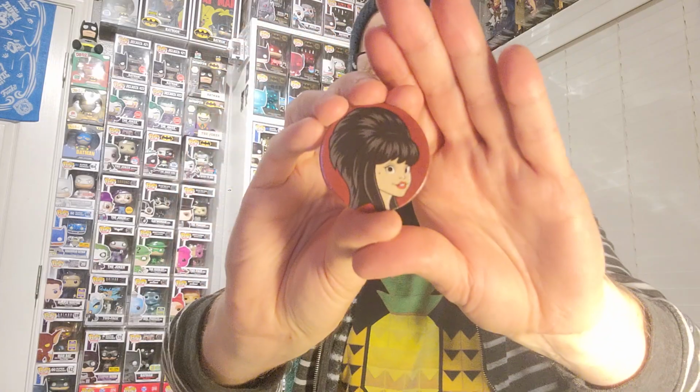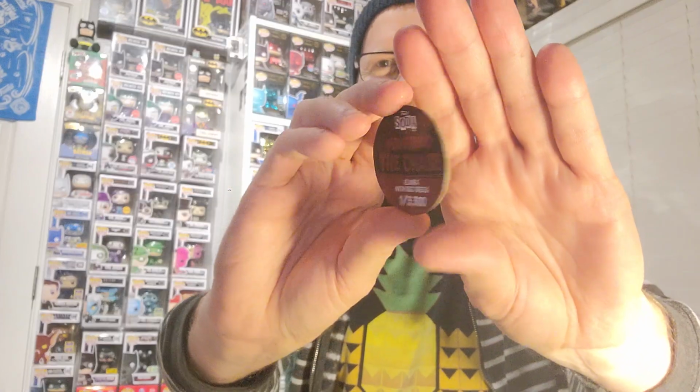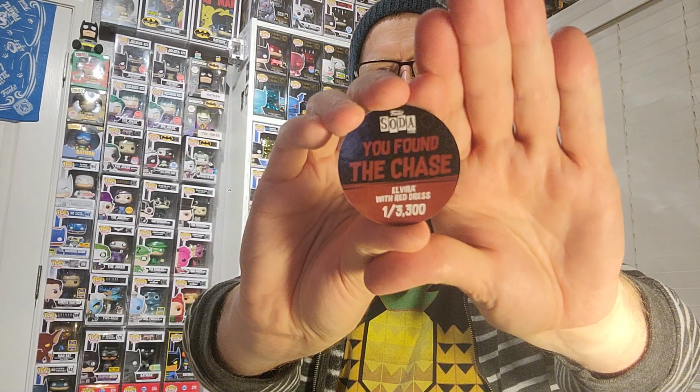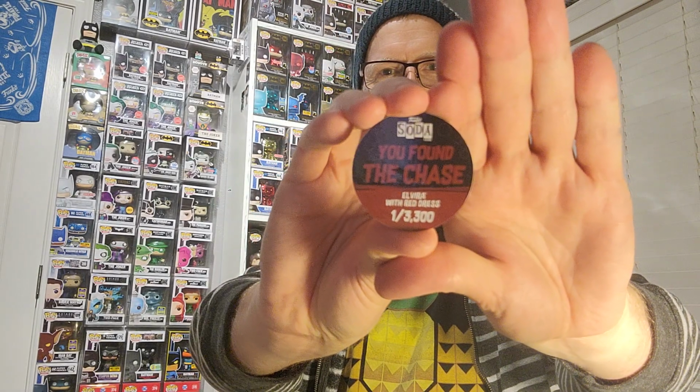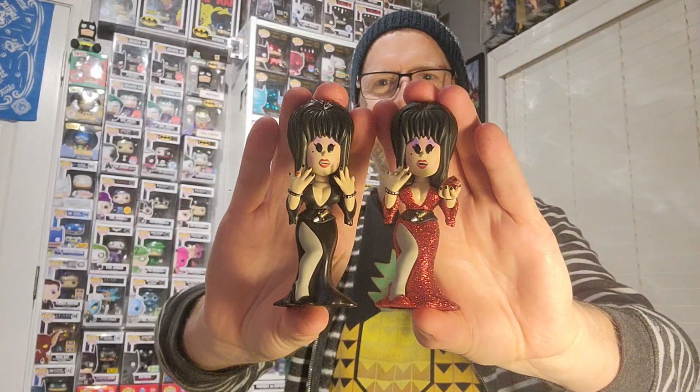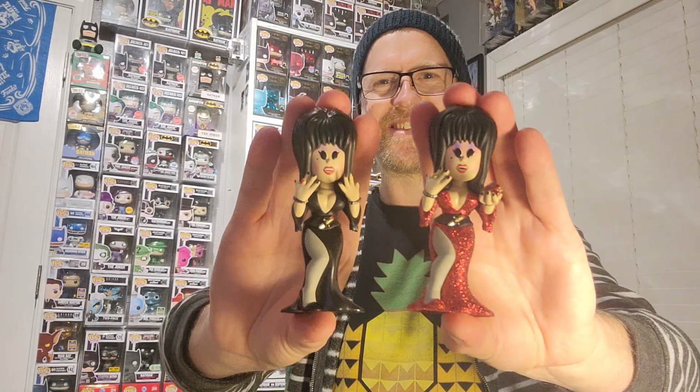Then there's the chase pog. And then one out of 3,300 chase. Oh man, that's so cool. Let's look at these together. Wow. It's the common and chase Elvira. That is so cool. I'm so excited.